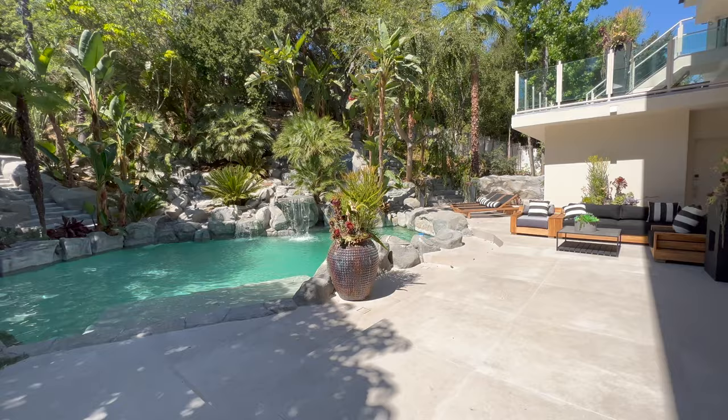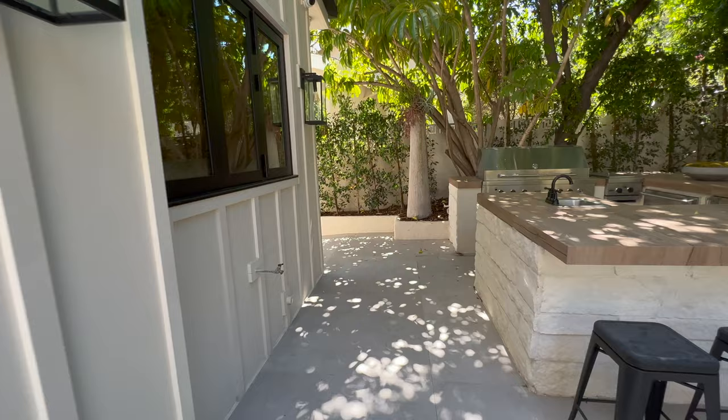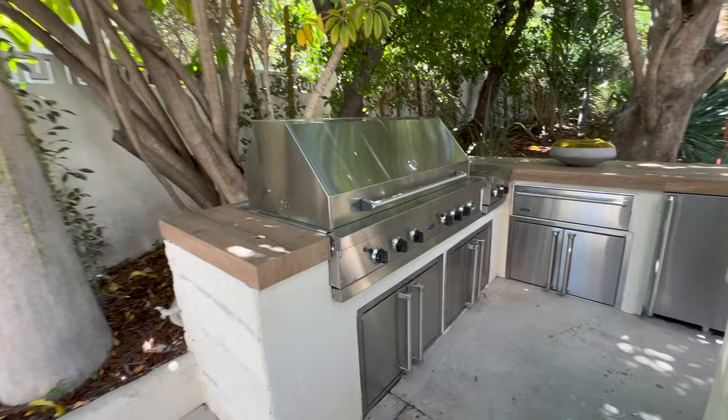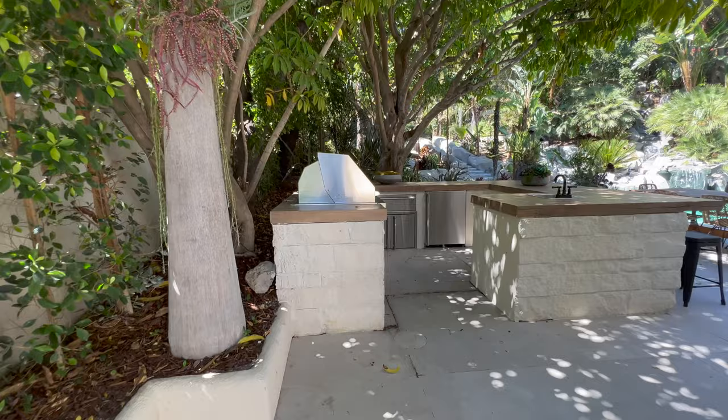The backyard of this property is definitely one of the selling points of this property. It's so beautiful, super charming, it's very big, you have so much space. So many sitting areas. This is the custom built barbecue area. We have all the appliances and also the fridge, the cabinets, everything that you need in order to enjoy your Sunday barbecue and all your gatherings and parties that you have in your backyard.